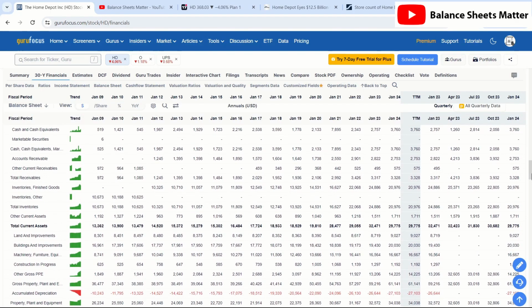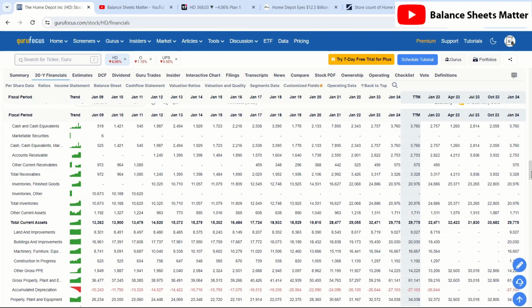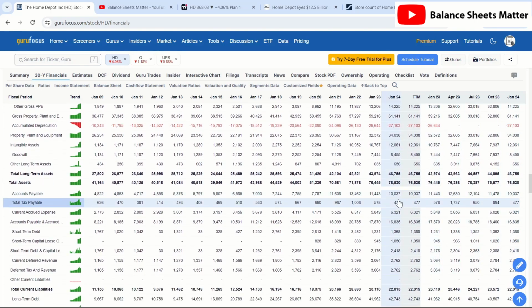Another thing to keep in mind, though it's not super relevant, is that a lot of retailers and companies really stocked up too heavily from the supply chain issues in 2021 to 2022, and then got stuck with a little too much inventory. But they have been getting that under control, so that doesn't really seem to be an issue going forward, though it was an issue for a lot of other companies. And basically we can see total assets here sitting at $76 billion.